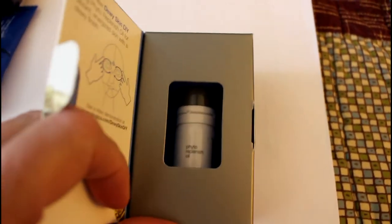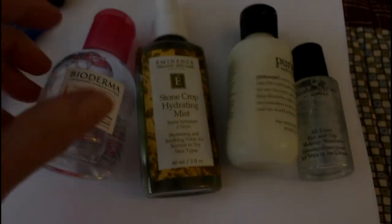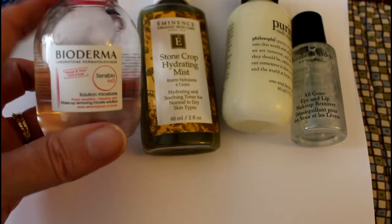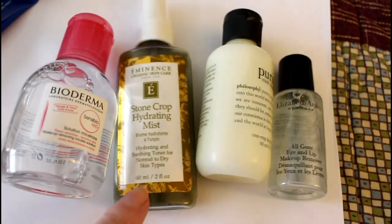If you ever get one of these samples, fear not, because the sample lasts forever. This little tiny bottle lasts for freaking ever. These four things, this is a Bioderma travel size, 3.33 ounces. Very handy. This came in a Beauty Fix box. Not cruelty free. My last check it was.